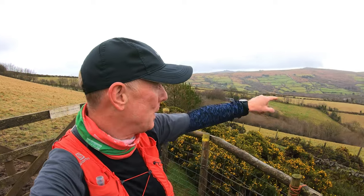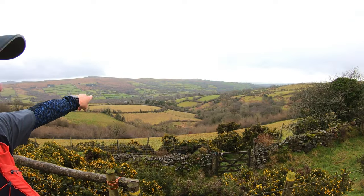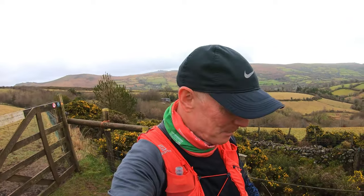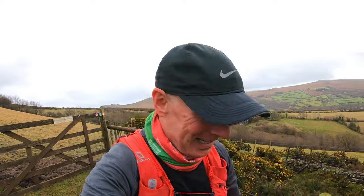Today's run started from Widecombe in the Moor, which, if you can see the church spire down there, that's where we started from. And we're heading up to the Warren House Inn for a little Guinness and then carry on again. Let's go.